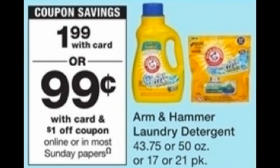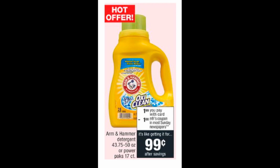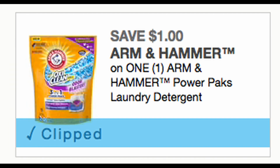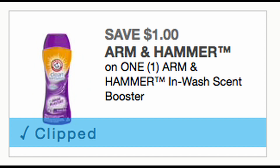Now this current week of February 3rd through the 9th, Arm & Hammer is on sale both at Walgreens, as you can see here, for $1.99, as well as at CVS. Same price, $1.99. Great sale price, but we have coupons. Now we have dollar insert coupons in our 2-3 Smart Source insert. And this morning we got some great new printable coupons that will help you grab more. All of the coupons I am showing right here: a dollar on the liquid detergent, a dollar on the power packs, as well as a dollar on this in-scent booster. So grab these coupons below.